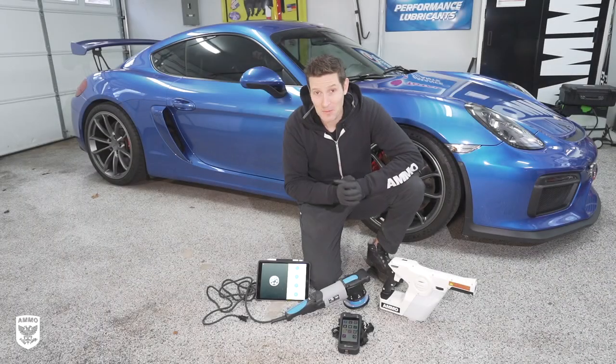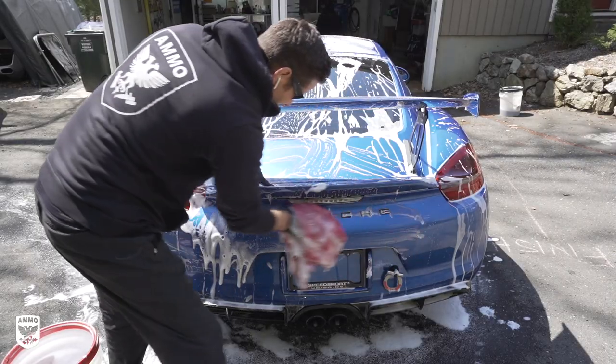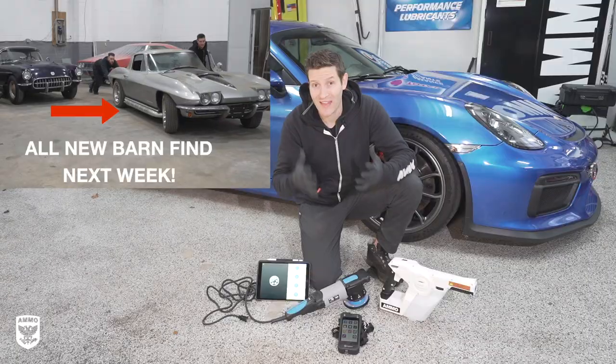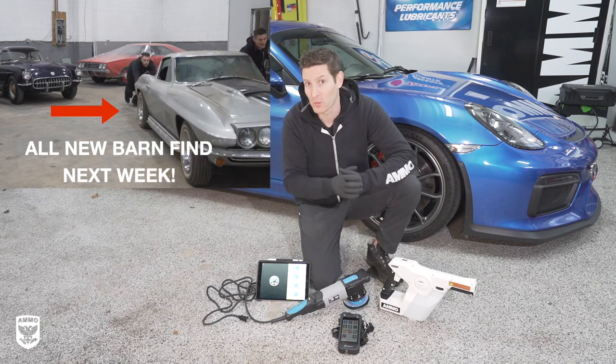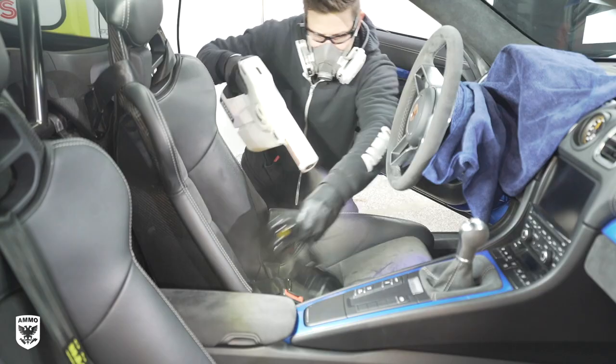Hey guys, on today's episode, we're going to be working on this beautiful Porsche GT4, as well as talking about the high-tech detailing tools that are going to make us more effective, efficient, and hopefully more profitable. That and a whole lot more on this episode of Drive and Protect.